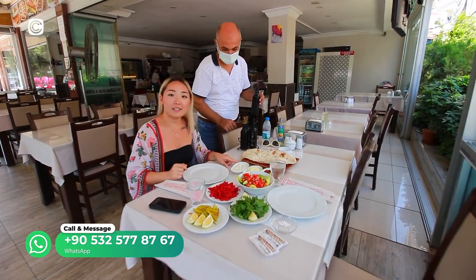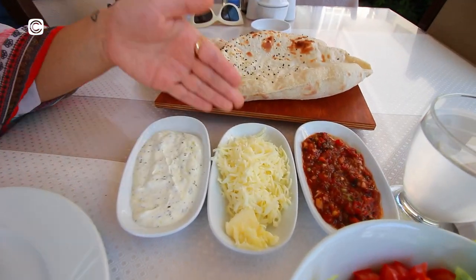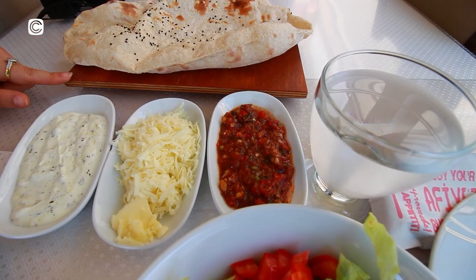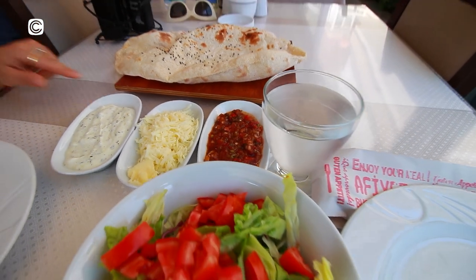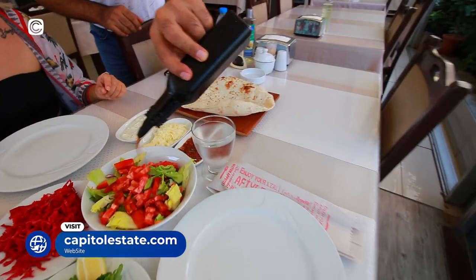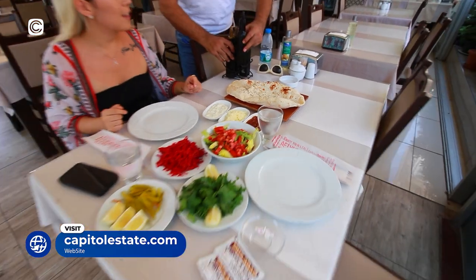Tzatziki. Cheese, butter, chili sauce. Cheese and the chili sauce with the fresh cooked lavash in the oven that we just saw now. And he's gonna put sauce, salad. Pomegranate sauce. Yum. Olive oil.